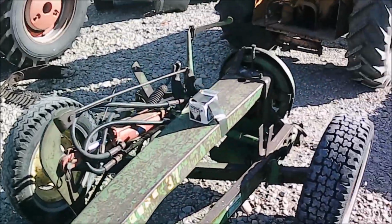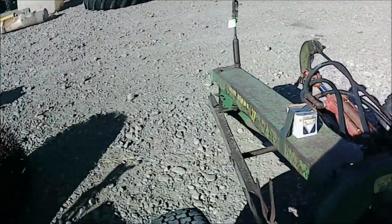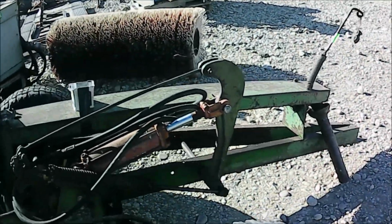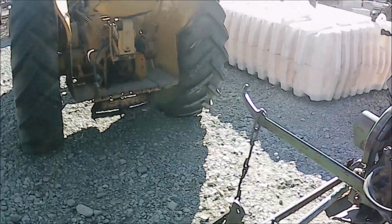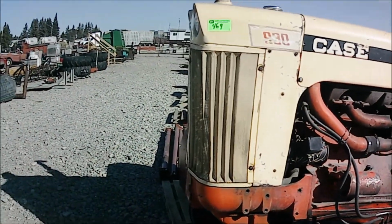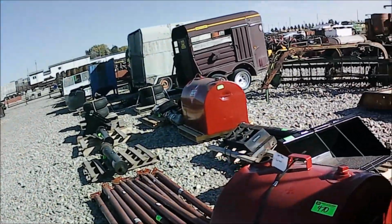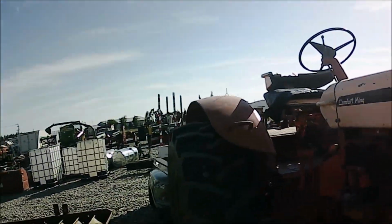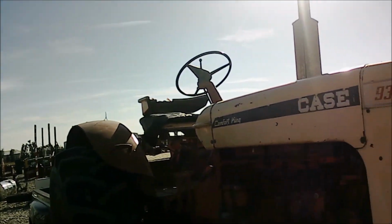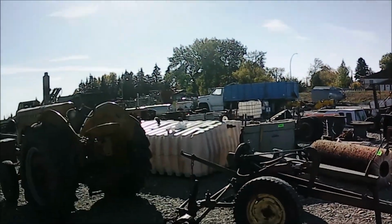Here's a John Deere number 37 Sycamore. I like a John Deere Sycamore, actually. Them with red tower up front is just fine with me. Case 930 Comfort King. These Comfort Kings are getting popular among collectors now. Very nice. It isn't a bad tractor at all. It looks like it's well taken care of.